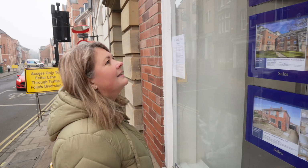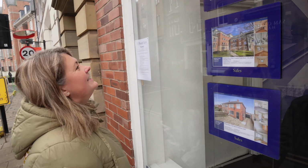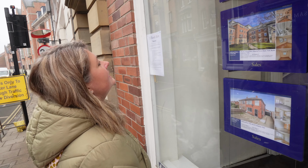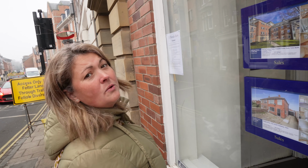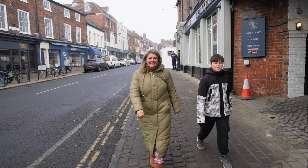Looking for properties in York? Always, York is beautiful. I always like to have a look. 2-bedroom property, just under £250,000. Crikey. It's on the waterfront though. All right, there you go. That justifies it. Blimey.